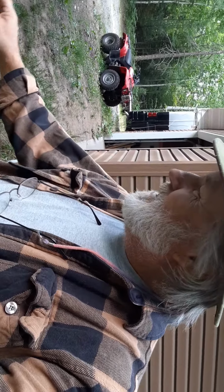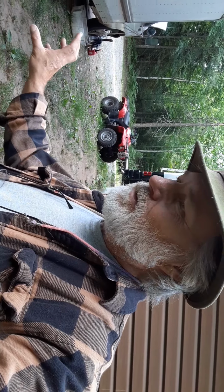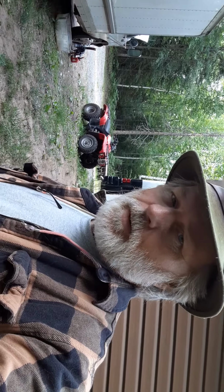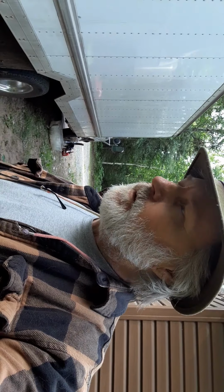So, got some parts coming, some adapters and stuff. So we're gonna weld that muffler back up there, get that oil pan leak fixed. You know, there's just a lot of things. This is the reality of trying to do this type of lifestyle. You know, it's not all fun and games.